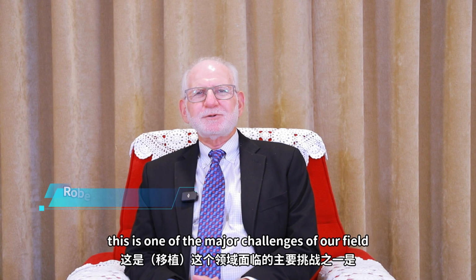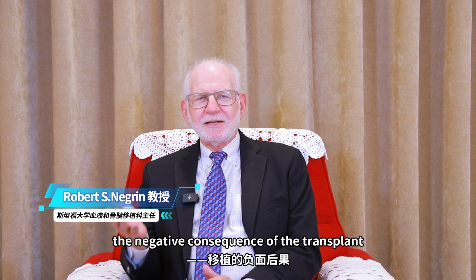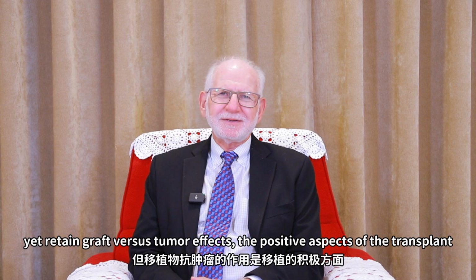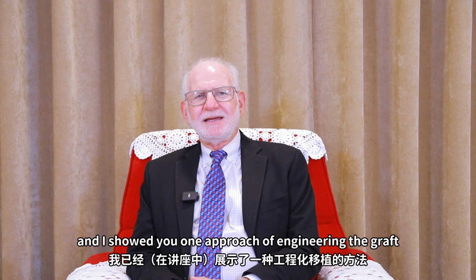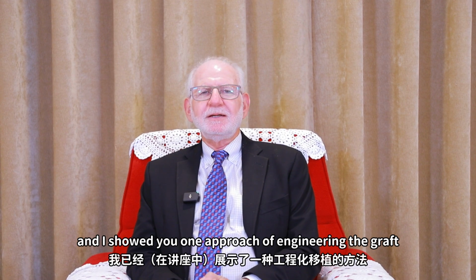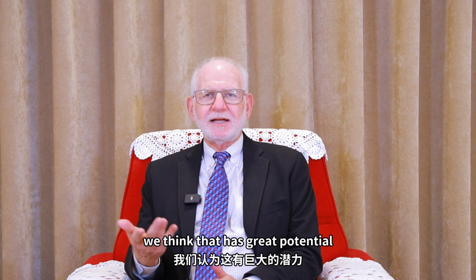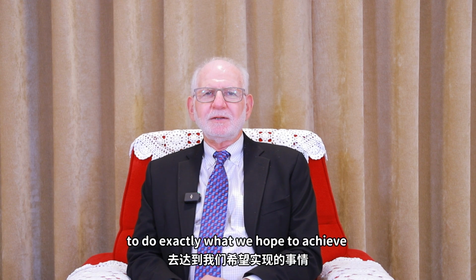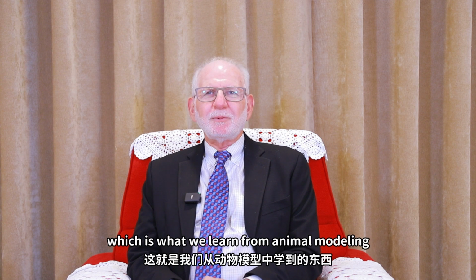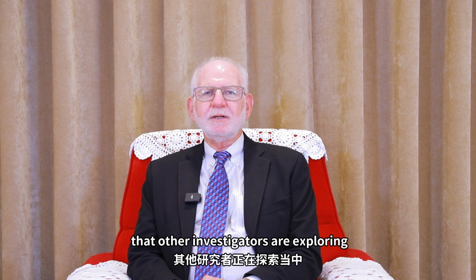This is one of the major challenges of our field. How do we modulate graft versus host disease, the negative consequence of the transplant, yet retain graft versus tumor effects, the positive aspects of the transplant? And I showed you one approach of engineering the graft to bring out certain cell populations. We think that has great potential to do exactly what we hope to achieve, which is what we learned from animal modeling. There are other strategies that other investigators are exploring.